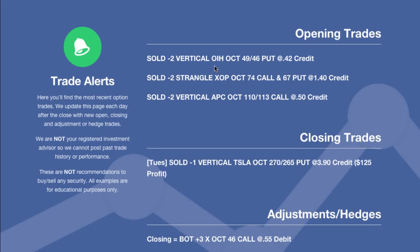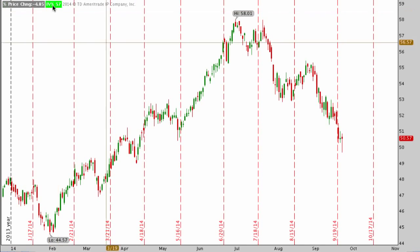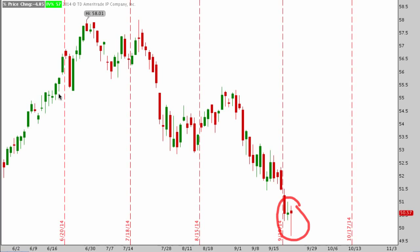So what we did is we entered a vertical put spread, a vertical credit spread in oil, OIH, which is an oil sector ETF, the 49/46, which is a $3 wide spread, and took in about 42 cents in credit on the OIH trade. If we go over to OIH, you can see that the stock has had a really tough time the last couple of months, but has had a nice little rebound here towards the end of the day. And even still, implied volatility remains very, very high in the stock.